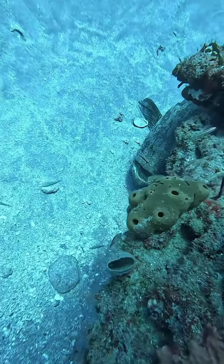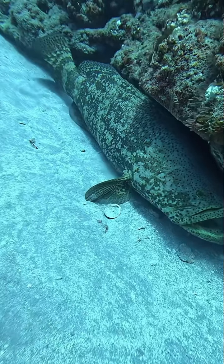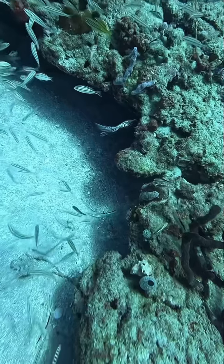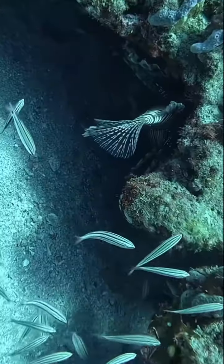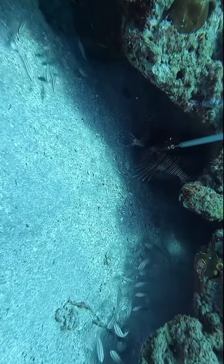Definitely turn your volumes up on this part. Hear that? Boom. That is the Goliath grouper showing his dominance and telling me to back off, and boom, big old lionfish.